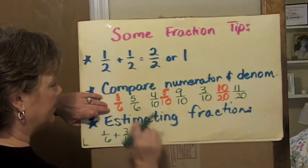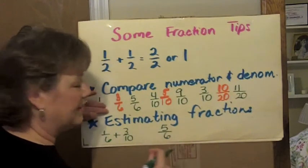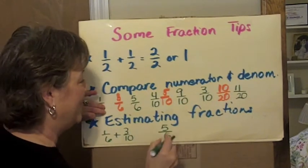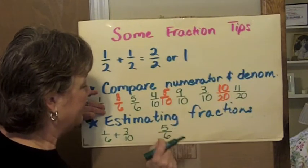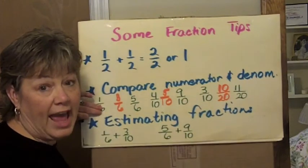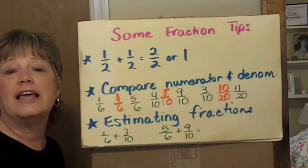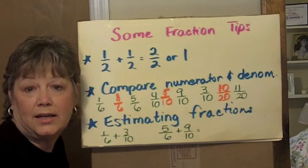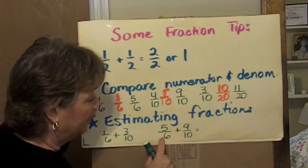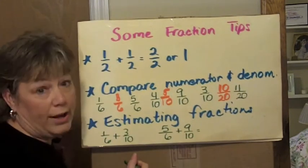I also know, let's take for example, if I used 5/6. 5/6 less than a half or more than a half? More than a half. So if I added 5/6 plus 9/10, which is also more than a half, is my answer going to be greater than or less than 1? What's your guess? Think about it for just a minute. I've got more than a half, way more than a half. My answer is going to be greater than 1.